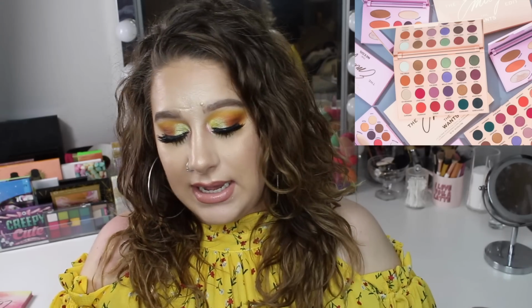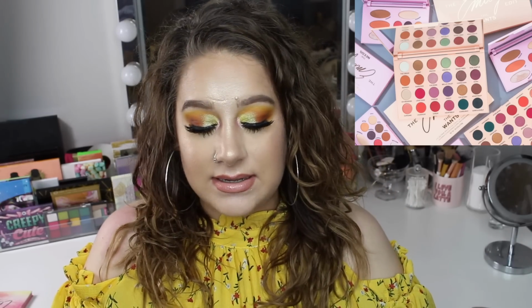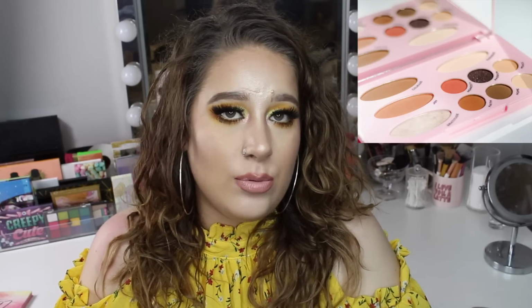So the Needs palette is definitely not a palette that I will pick up. It's way too basic for me, and I would never use this. Let's be real here, I would never use this.